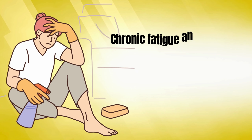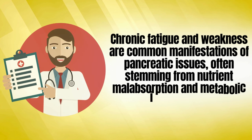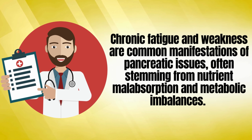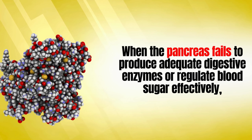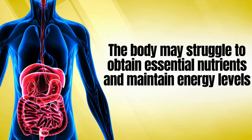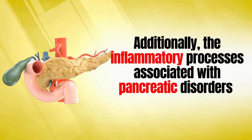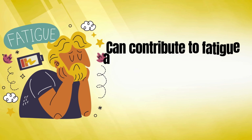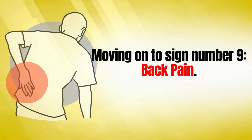Chronic fatigue and weakness are common manifestations of pancreatic issues, often stemming from nutrient malabsorption and metabolic imbalances. When the pancreas fails to produce adequate digestive enzymes or regulate blood sugar effectively, the body may struggle to obtain essential nutrients and maintain energy levels. Additionally, the inflammatory processes associated with pancreatic disorders can contribute to fatigue and weakness, impacting daily functioning and quality of life. Moving on to sign number 9, back pain.